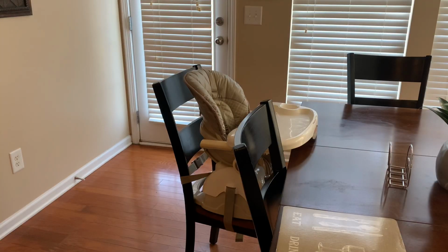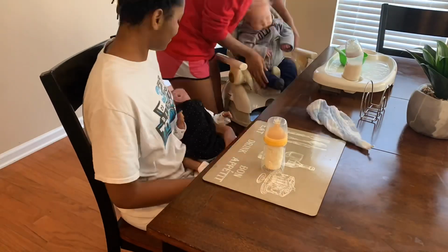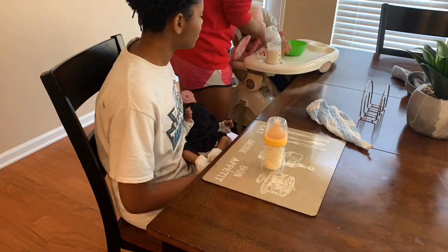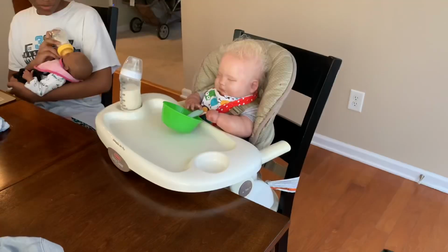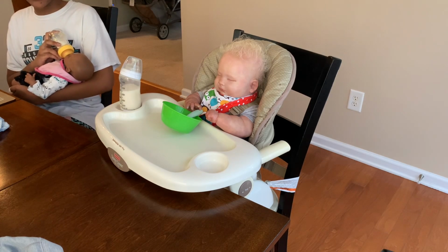Hey Kayla, can you grab Lily in her bouncer please? So Asher is trying to get me to hurry up and feed him. He's already trying to get his food out, but I'm gonna feed him and Kayla's gonna feed Lily.